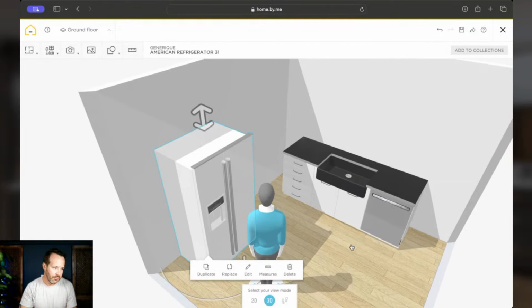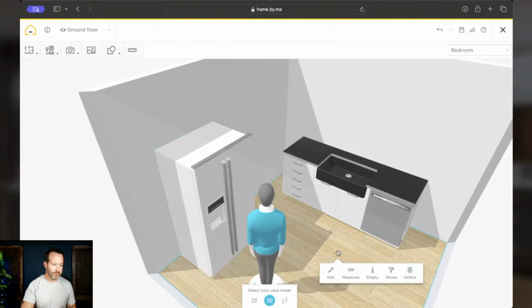I don't use this particular tool just because I have a design program that I use, but I have used the IKEA planner a lot in the past, and I use it on client calls when I'm talking one-on-one with clients.